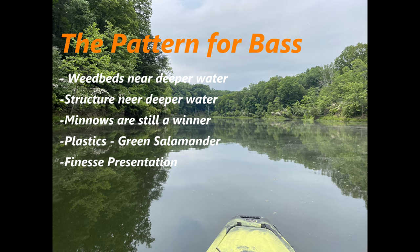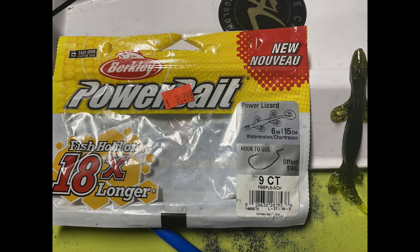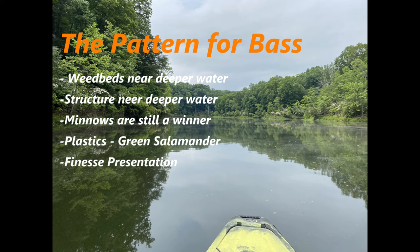Plastics were working as well. I was using a green salamander. I'll show you a screenshot of the exact bait I was using. And the presentation seemed key, right? The finesse presentation was absolutely critical. Basically taking the weight off of the salamander and just letting it float gently down was something that was working really well, and the bass really liked it.